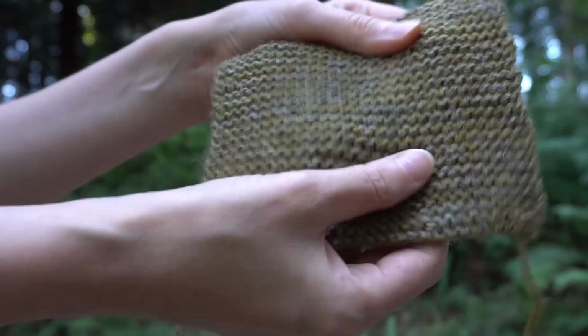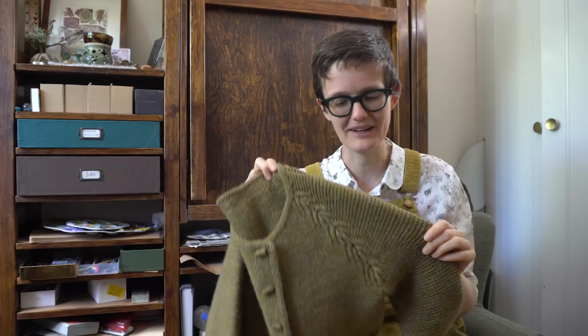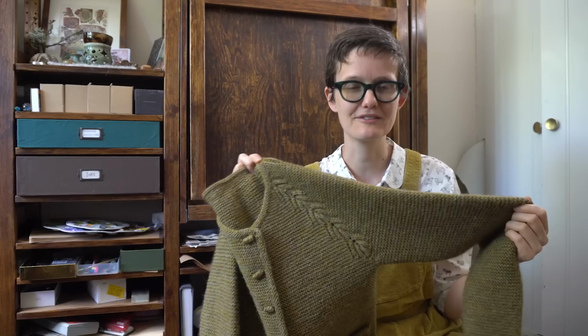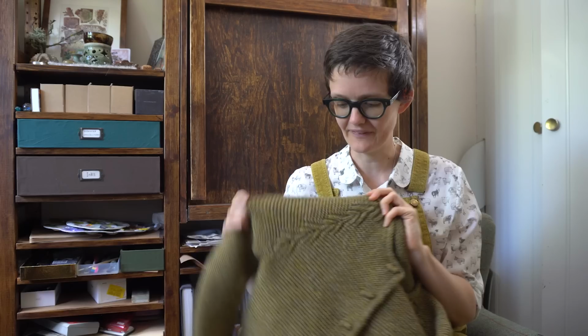There are so many details about this pattern that I love. The most obvious one is this gorgeous brioche texture on the raglan increases. That was what attracted me to the pattern initially. It's just a tiny detail in the rest of the cardigan, which is so simple and straightforward. Garter stitch, it was wonderful, gentle knitting while I was poorly. And these brioche details were really very easy to execute.